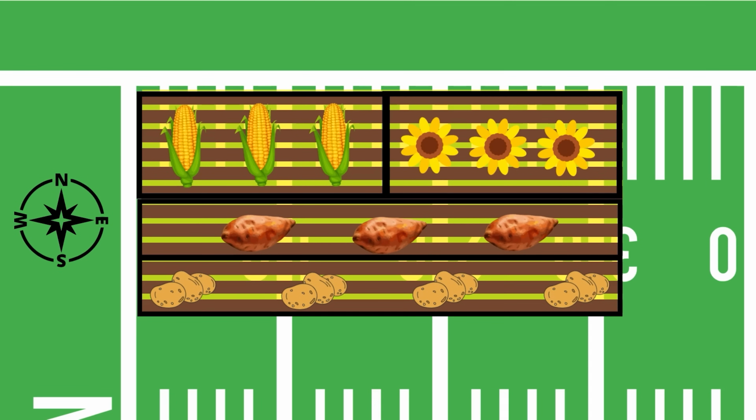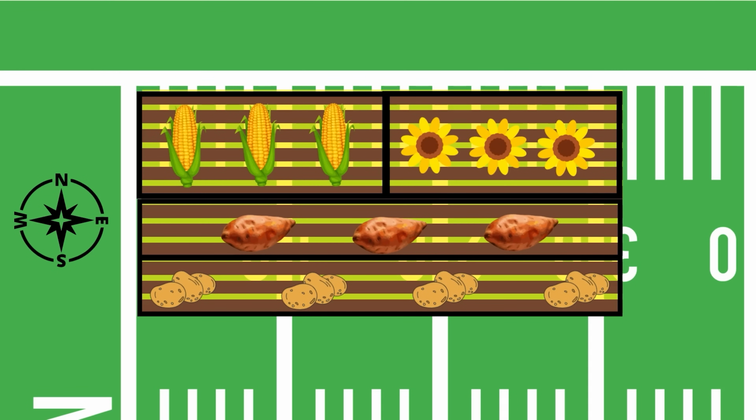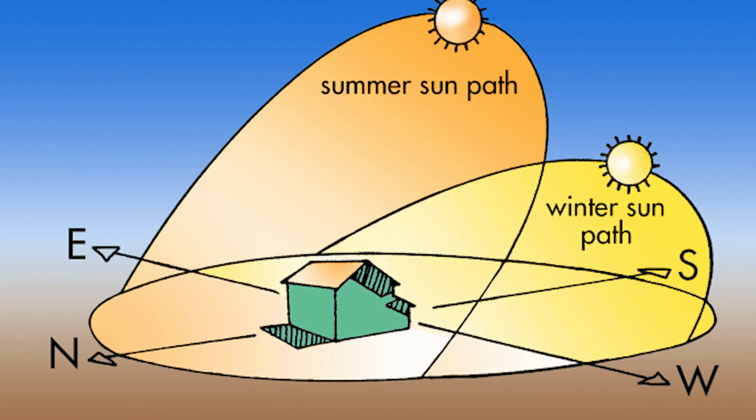Now, we divide the garden into 4 main sections. In the upper left, we've planted 6 half rows of corn in a square formation. This is intentional because corn performs better when planted in blocks rather than in rows, especially for wind pollination. In the upper right quadrant, we've planted 6.5 rows of sunchokes. Both corn and sunchokes grow tall, which is why they're placed at the north end of the garden. That way they won't cast shade on the rest of the crops, since in most of the United States, the sun travels primarily across the southern sky.